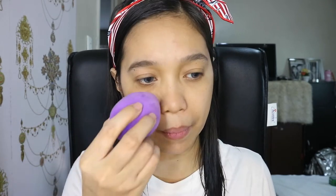Dun sa MAC, 2, 3, so 3 drops lang yung nilagay ko, and I'll be mixing it with the MAC foundation. Tapos I'm going to use a damp sponge. Medyo matte kasi yung MAC, so kaya ko siya hinaluan ng something luminous. Yung finish kasi ng BB dropper na yon from Miniso is luminous. Kaya, most of the time, hinahalo ko siya sa mga matte ko na foundation.